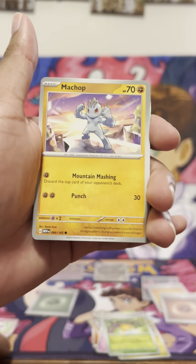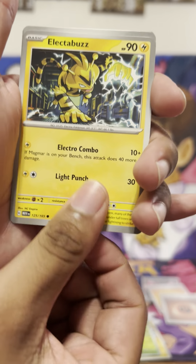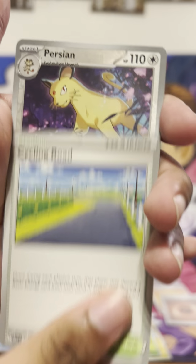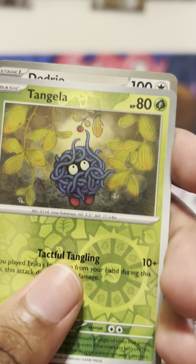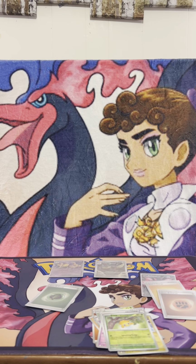All right, let's see. We got Clefairy, Machop, Porygon, Electabuzz, Cloyster, Lapras, Sacklin Rose, Reverse Persian. Come on, bro. Reverse Tangela. You gonna get on the board? Come on now. Come on, bro. Are you serious? This is whack.